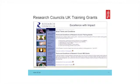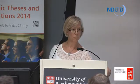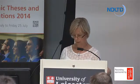The Research Councils UK training grants are their funding route to PhDs in the UK. And there's an expectation stated in their terms and conditions that PhDs will be deposited into an open access repository. And that's the quote from the terms and conditions there. This expectation at the moment isn't policed or promoted, but we have representation from the Research Councils UK on the EThOS Advisory Board, and we have a regular dialogue with them and other funding bodies to discuss the future of open access PhDs. So watch this space.